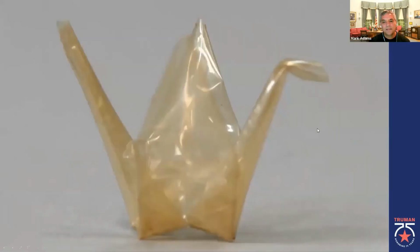The next is its counterpart. And this is from a little bit later, and we've had this on display before at the Truman Library, and it's going to be displayed again in the same gallery space as the safety plug. They're going to juxtapose one another. And this is the paper crane made by Sadako Sasaki, a Japanese girl who was a victim of the atomic bombs in Hiroshima when she was 2 years old.